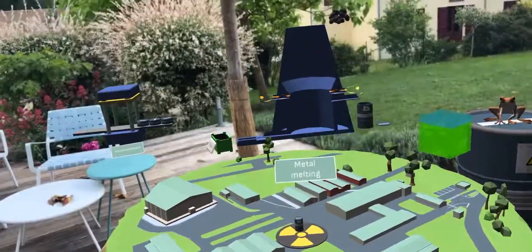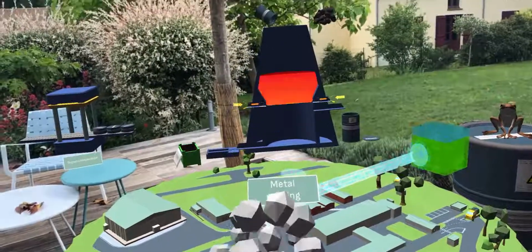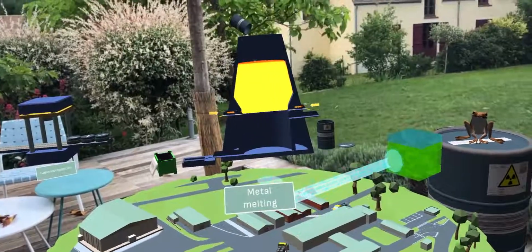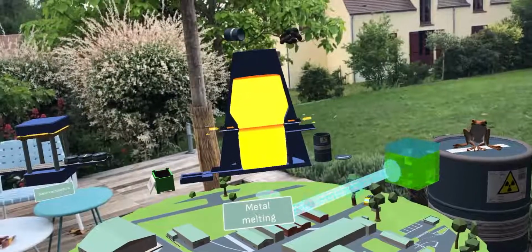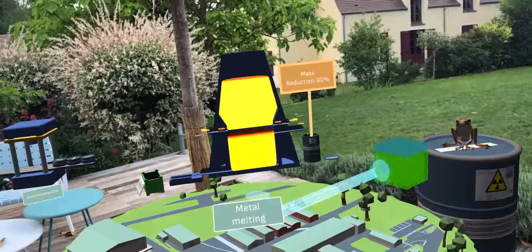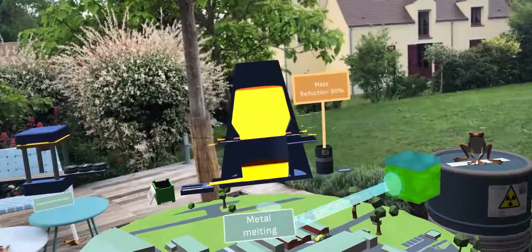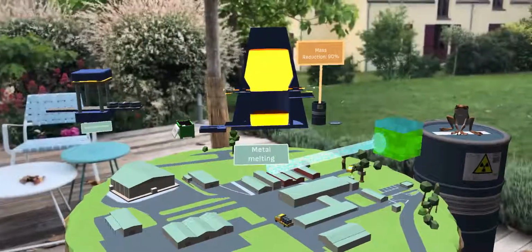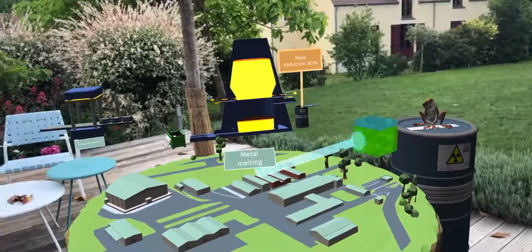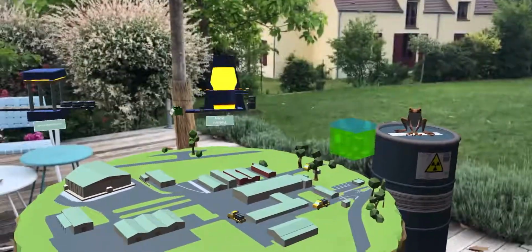Now on to metal melting. With this process, the mass of metal waste can be reduced by 90%. During the melting process, all radioactive contamination is separated from the metal, which can then be recycled. Slag and the filters that collected all the contaminants are stored in new drums. These drums have to be characterized again. And of course the database is updated with these new data.